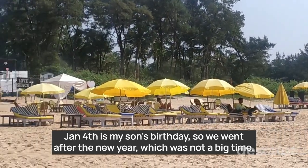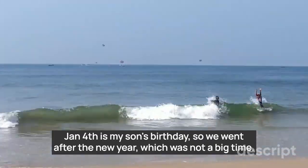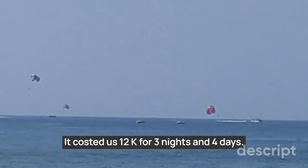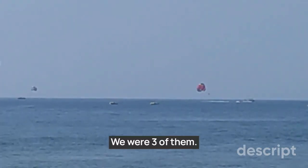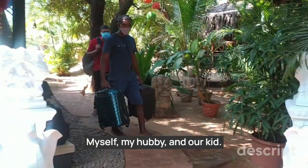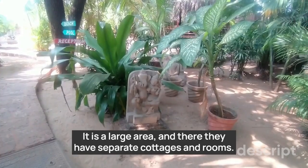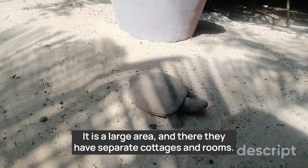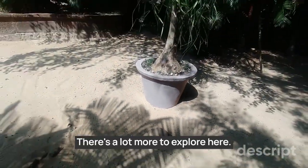January 4th was my son's birthday, so we went after the new year, which was not a busy time. It cost us 12k for 3 nights and 4 days. We were 3 of us, myself, my hubby and our kid. It is a large area and they have separate cottages and rooms. There's a lot more to explore here.